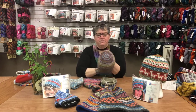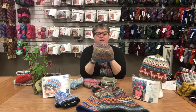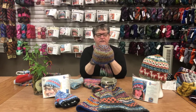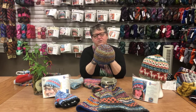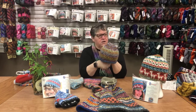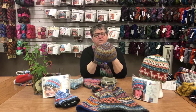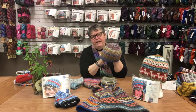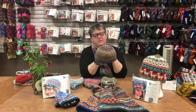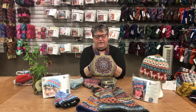Another simple early Fair Isle cap is our Anniversary Hat. And this uses peerie patterns. There's X's in there, and the X's are two of them together, Roman numerals for 20, so that's our 20th anniversary hat. And it uses eight different heathered shades of Jamieson Spindrift. And the top pulls them all together.